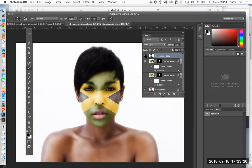Marla just asked, is that why you added the desaturated copy? No. The reason for the desaturated copy was to make the displacement map, because the flag would not look like it's bending around her face if we didn't have the displacement map. I'm just using it, since I already had it there, to see what it might look like if I had the shading on it.